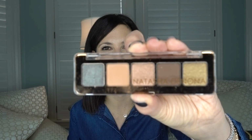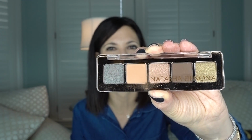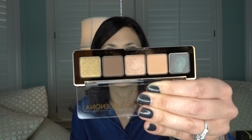And then lastly are these little mini Natasha De Nonna palettes. I picked this one up because I just thought that the colors were so wearable and everyday, and I thought that this teal color was so interesting. And these palettes are only $25. A lot of the time I don't want to spend like $129 on a huge Natasha De Nonna palette because I'll never get through it with all the eyeshadows that I own. So I think that this is a great idea to try different colors, to try the shadows.